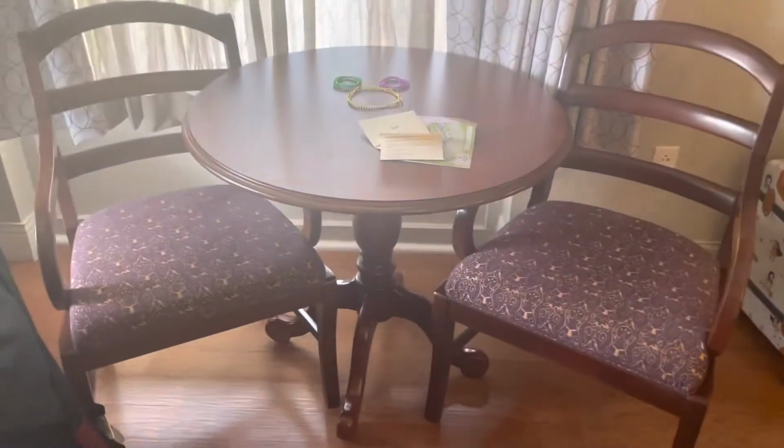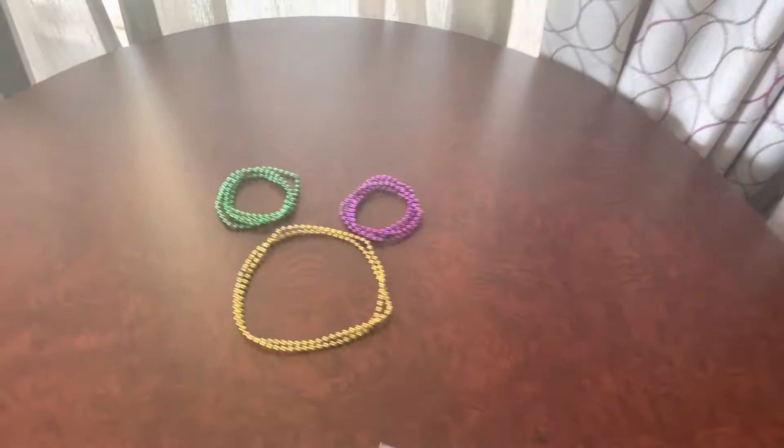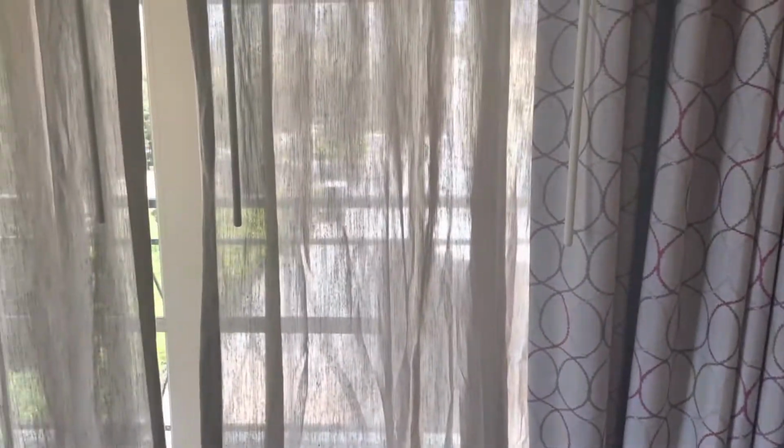So as you come in, you've got the table and chairs here. You always get a welcome letter and a lovely little Mardi Gras Mickey on there. And again, you've got your little foil curtains that you can open and shut, or you've got your main curtains, but you can see through the foil ones, which is quite nice.